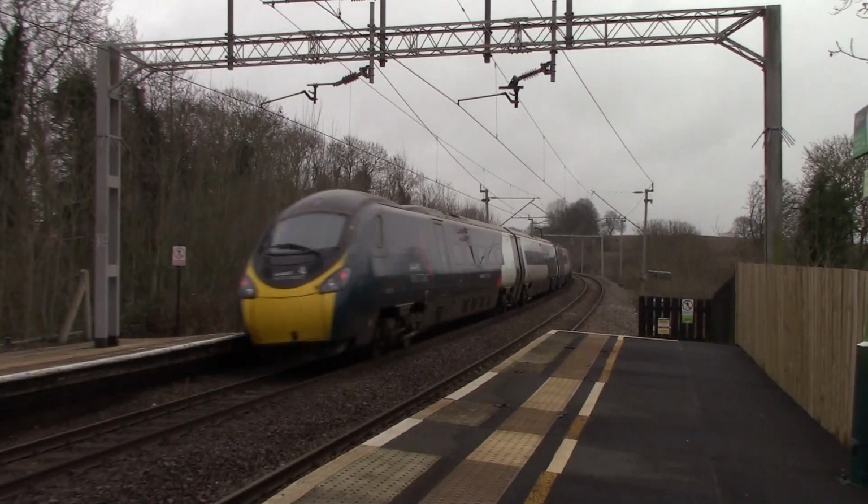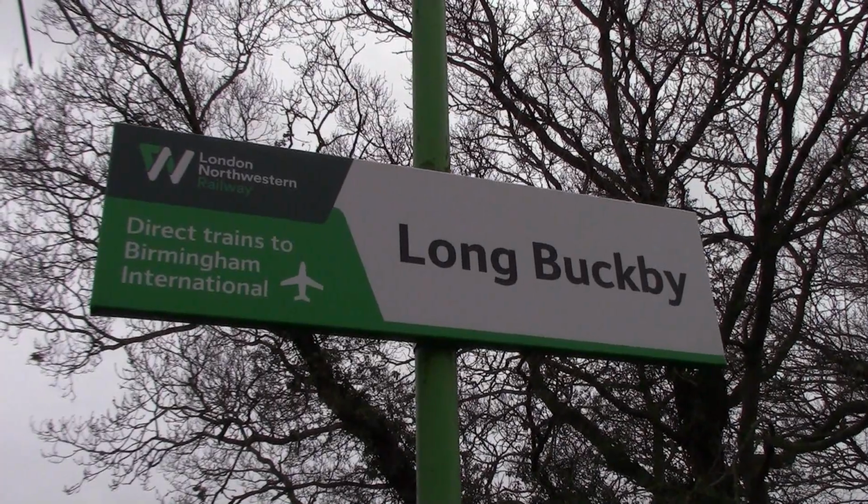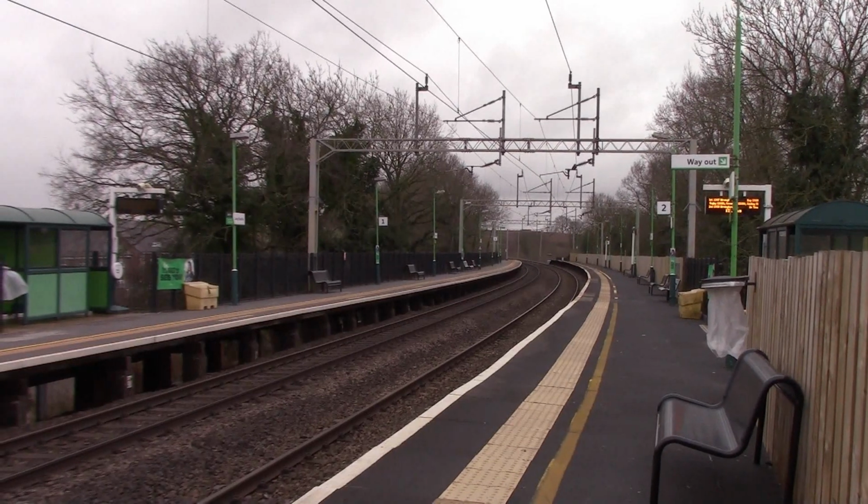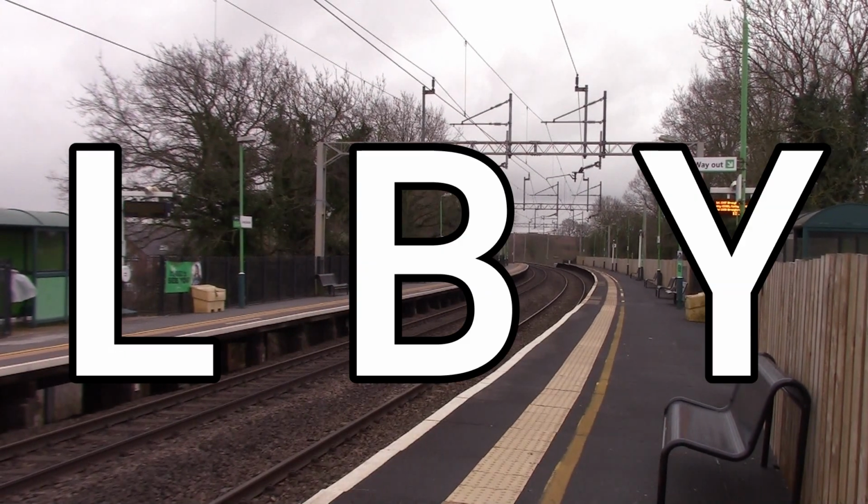But this station that I'm at actually opened on the 1st December 1881 by the London and North Western Railway. This is Long Buckby Railway Station, 4 miles from Daventry. And the station letter code for this is LBY.